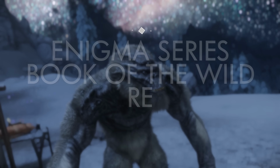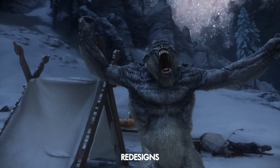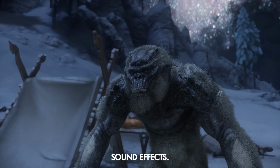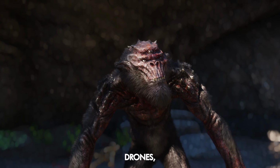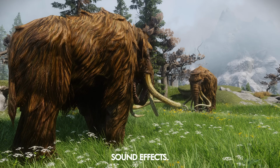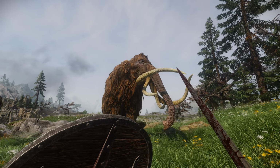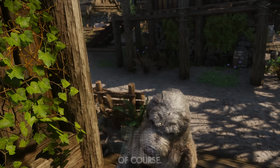And lastly, Enigma series: Book of the Wild. This mod completely redesigns and replaces some of the vanilla sound effects. Bears, wolves, sabre cats, trolls, and even mammoths now emit deeper and more realistic sound effects. This turns ordinary wildlife encounters into heart-pounding experiences. Well, except for the dog, of course.